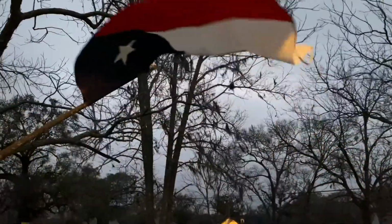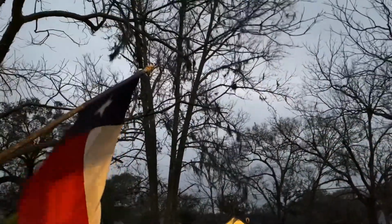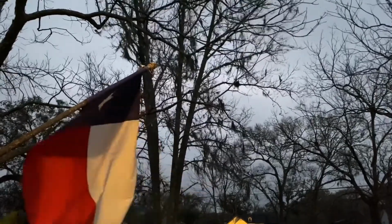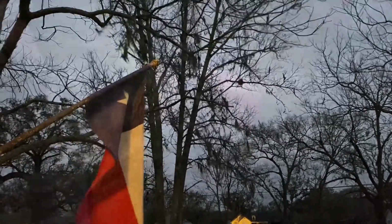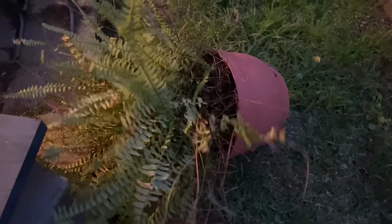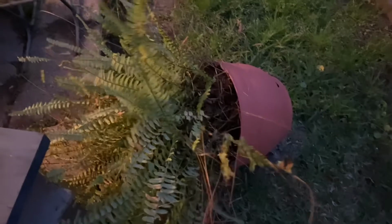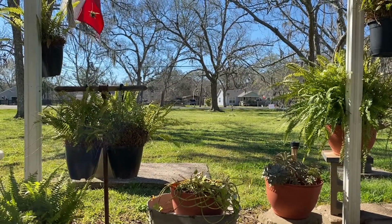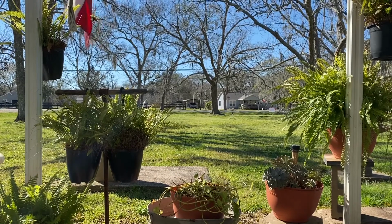So windy. You can see that flag whipping around. It's cold and windy. I gotta come out here and pick up some plants that fell over. One of my ferns fell over in this gusty wind. It's a beautiful day here in South Texas. It is very chilly, but it is beautiful outside.